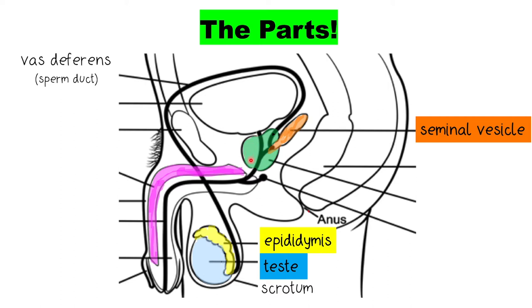Just past the seminal vesicle, you'll notice there's another tube that's feeding into our vas deferens. And here, this is called the bladder. If the bladder's there, then it's going to contain urine. So urine can also travel down the tube from this point onwards, which could be a problem, except that sperm and urine never travel through the tube at the same time. When ejaculation's happening, urine cannot be passed. So let's keep going with our sperm.